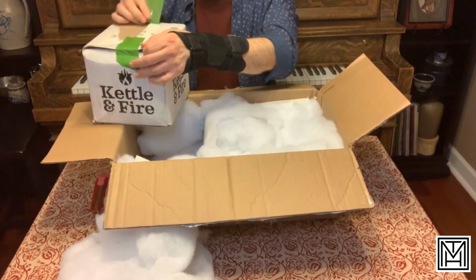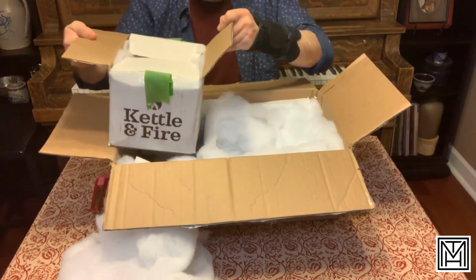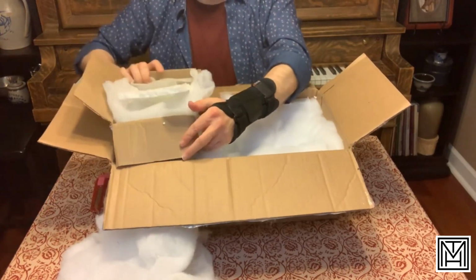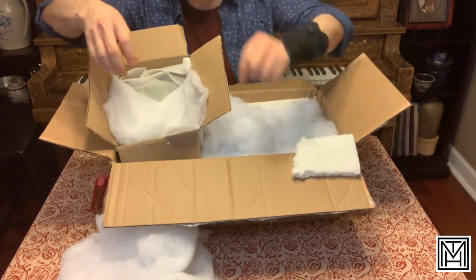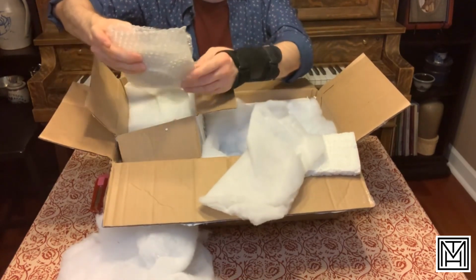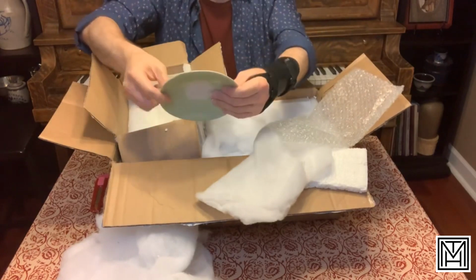The tape comes off really nicely off of the cardboard. Right, I'm gonna put it back in because I need to have a place to pull here. So when you open the box, you've got some styrofoam. There's also some styrofoam on the edges to give that extra protection. Some more batting, some bubble wrap. Oh, and the bubble wrap appears to be a bubble wrap bag. So it's a bubble wrap bag with the individual saucer inside.